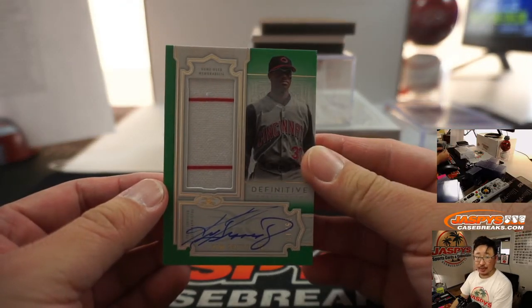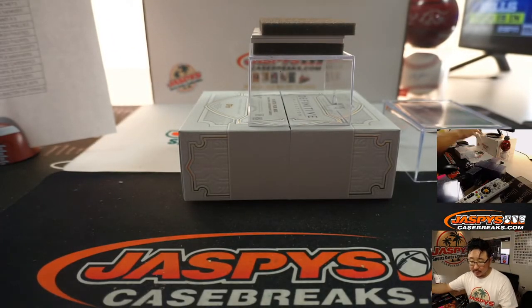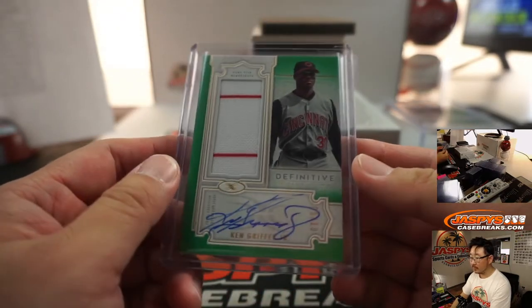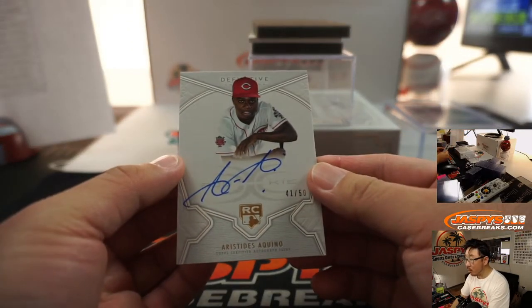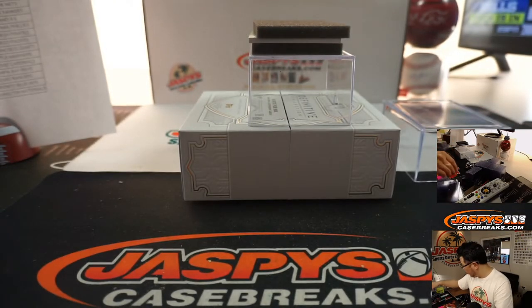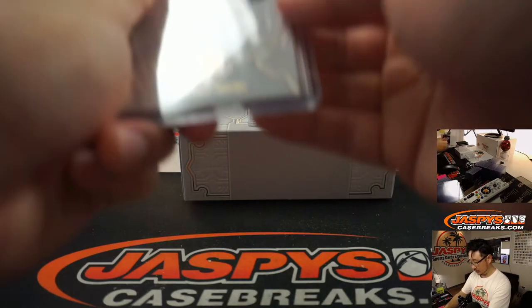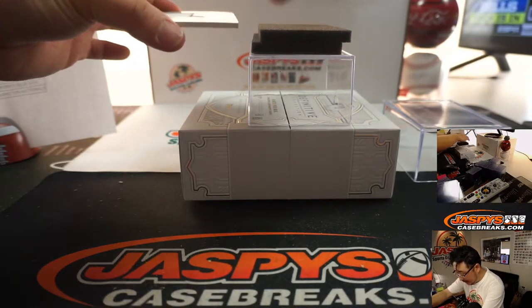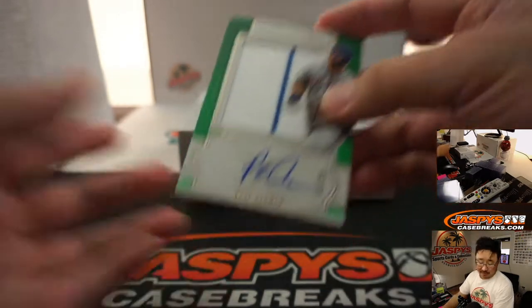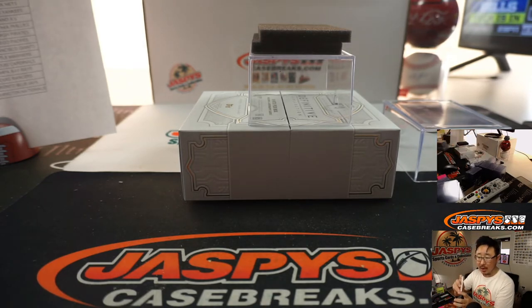Ken Griffey Jr., Reds edition. Two-color jersey and autograph. 5 out of 10. And that's Gary Gordon with the red legs. Couple more to go. We got another red leg. 41 out of 50. Gary Gordon, Reds. Aristides Aquino. And we're going to close out with Pete Alonso, 5 out of 25. You got a bit of that Mets pinstripe in there. It's got a nice auto. Pete Alonso, Metropolitans, Joe Ivers.